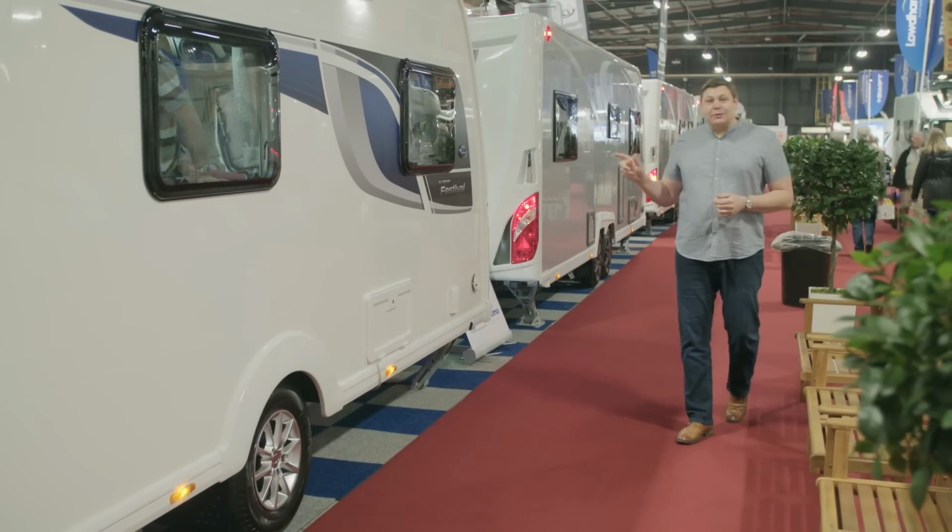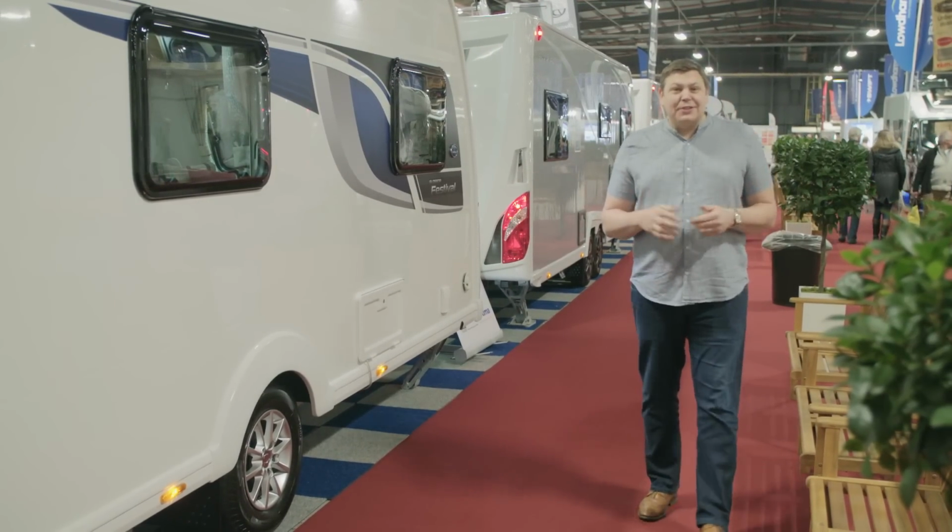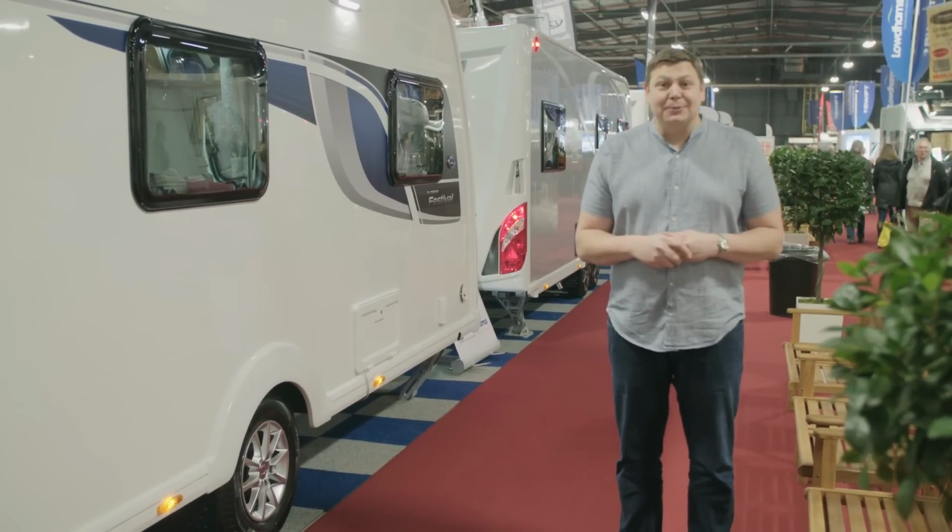Well, I'm thinking of putting a deposit down on this van, but what am I going to use to tow it with? Motty, it's over to you.